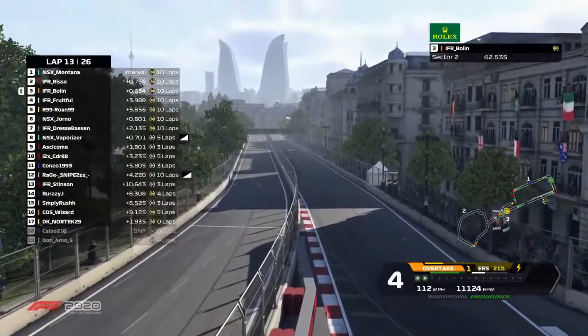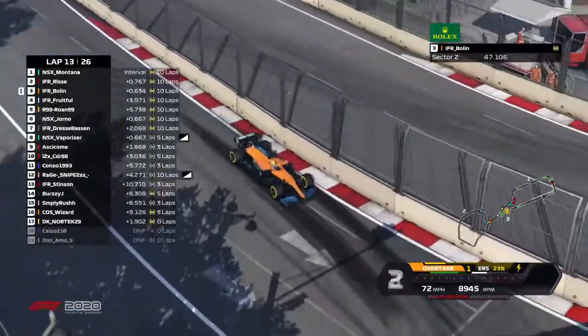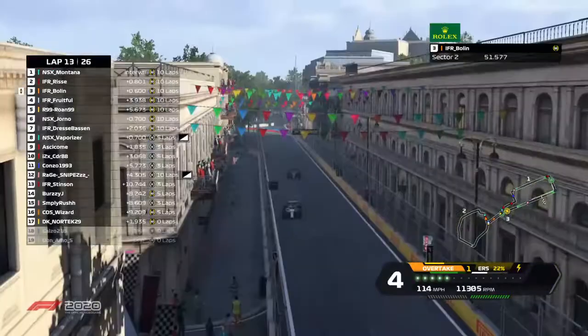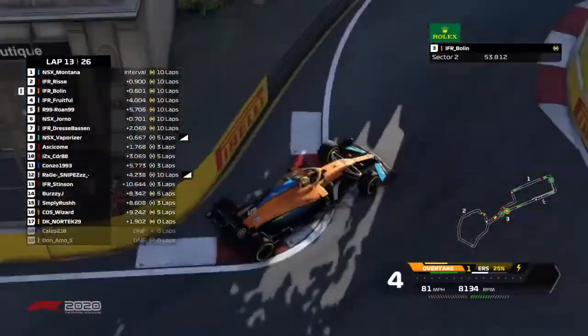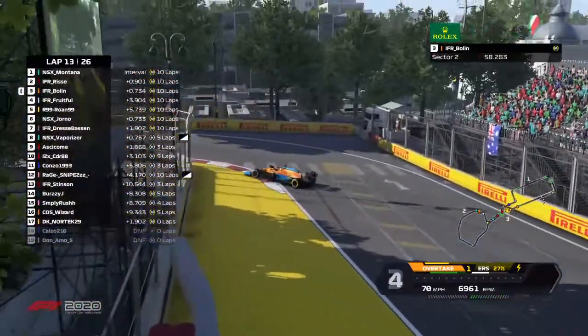1.5 seconds behind Vaporizer, and with no stops to make. So no blue flagging yet. Wizard and Nortec are the 2 cars at the back. They're just going through turn 19 on the start finish straight. We are on lap 13 of 26. After this lap, we'll be halfway through this Grand Prix.